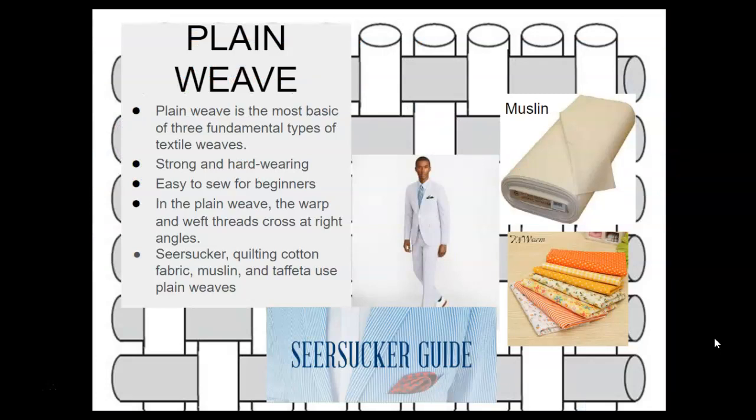We have the plain weave, which is the most basic of the three fundamental types of textile weaves. It's strong and hard-wearing, easy to sew for beginners. This is what I always recommend that my students use for their beginning projects, because it is a woven fabric and it has zero stretch to it. In the plain weave, the warp and weft threads cross at right angles with each other. Fabrics that are made with the plain weave are seersucker, cotton quilted fabric, muslin, and taffeta.